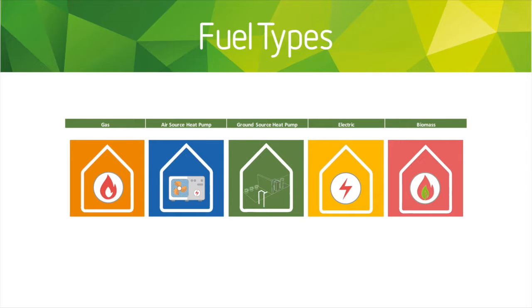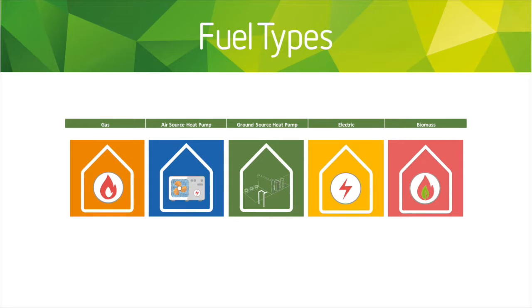So, what fuel types can you use in a new home? There are many types. I'm going to go through the main headline ones. First to note is really that if you're putting a renewable in a new home, you can get an RHI payment, which stands for Renewable Heat Incentive. That's only applicable for anything that is considered a renewable or a low carbon technology. Please visit the Ofgem website for the latest payments that you can get.